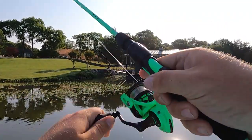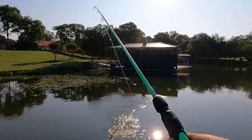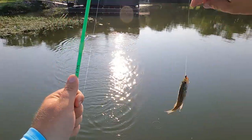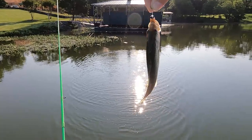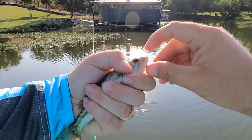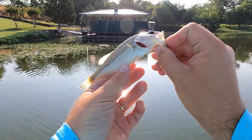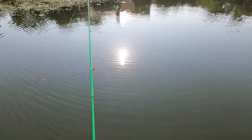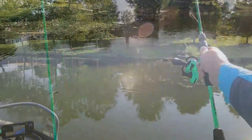Really? So, little bitty got off that point. What we got? Little bitty bass got it right as it was falling out there. Didn't even get the good hook set through it. Just barely hung on. First bass of the day. Smaller than all the bluegill that I caught. Awesome. You want a trick hopper?